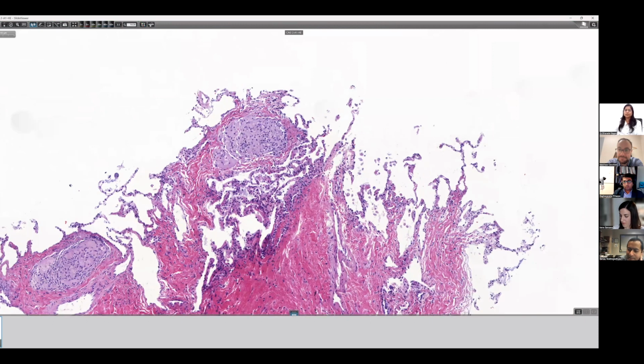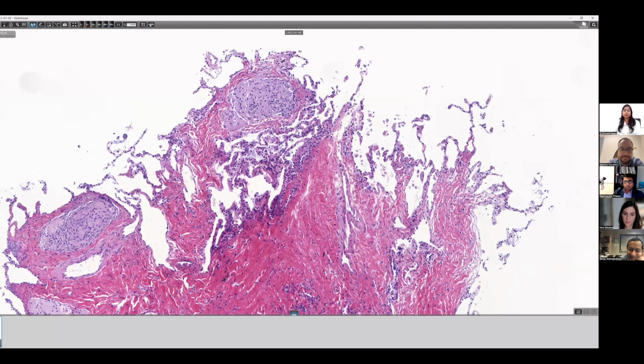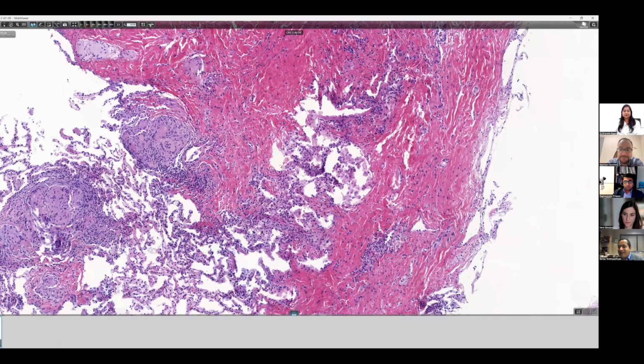The positivity rate, in my experience, is absolutely nil. I didn't find positive AFB when there is absolutely no necrosis at all. Zero, right? In your experience, zero. Which raises the question, like, why do we even do it?